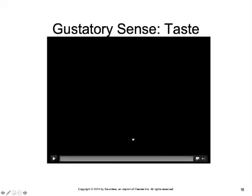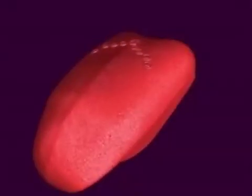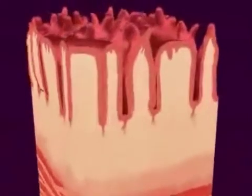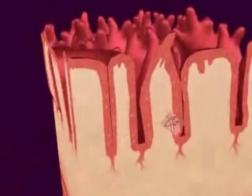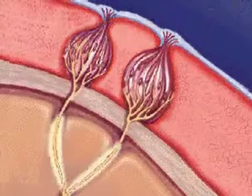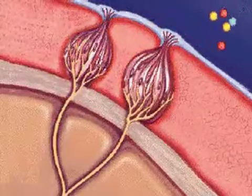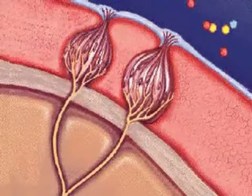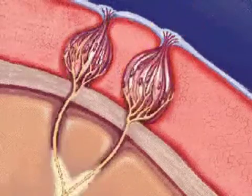Our next sense is going to be gustation, or taste. The detection of specific water-soluble molecules found in food or drink results in the sensation of taste. Specialized cells found in taste buds on the tongue contain receptors capable of interacting with molecules found in our food. When a taste receptor is stimulated, an electrical signal is produced by the sensory cell, resulting in an impulse which is transmitted to the brain and results in the perception of taste.